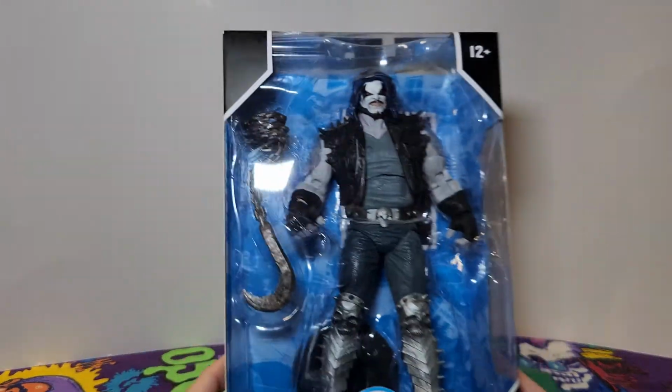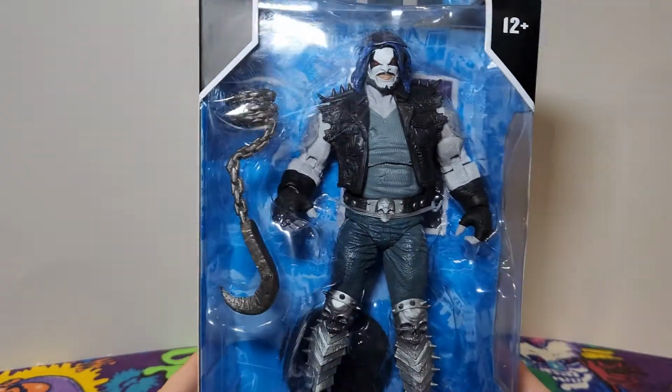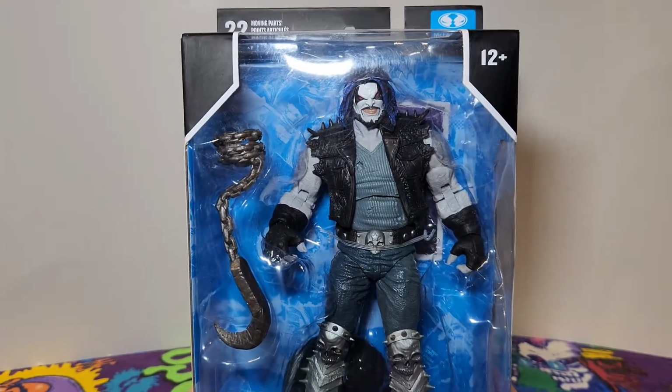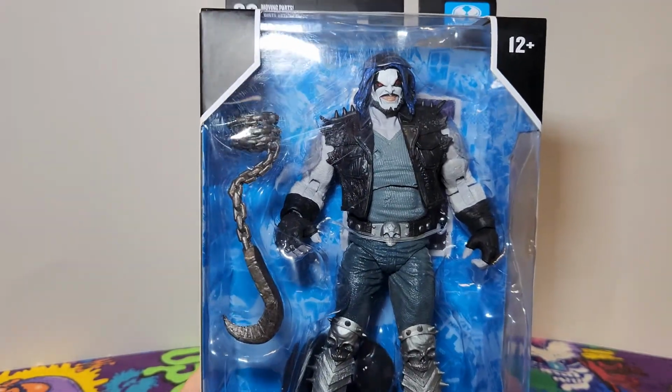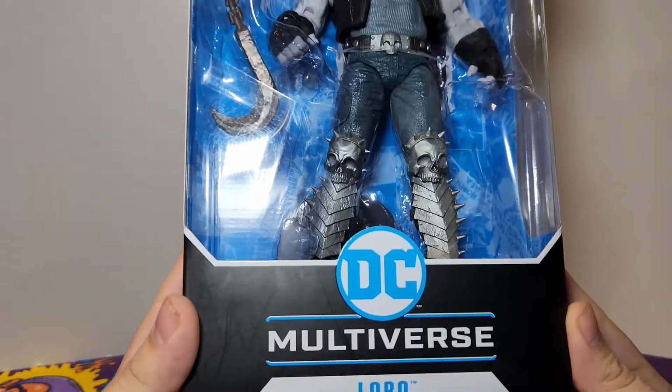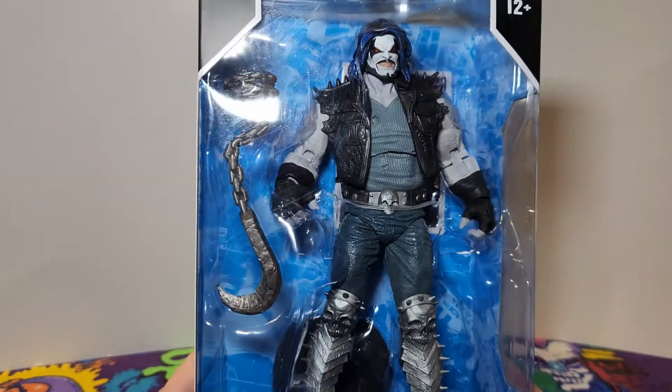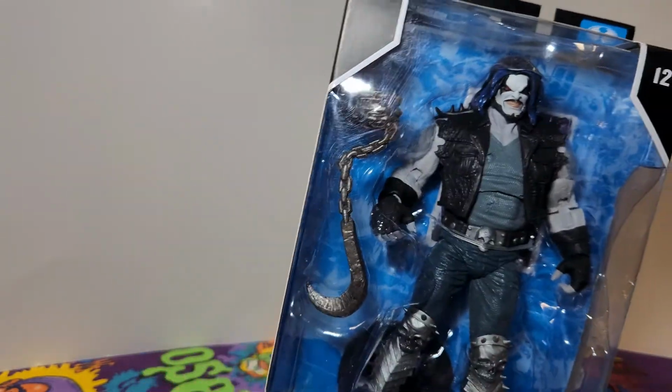Finally got it in hand, and I gotta say, this figure is probably one of my favorite McFarlane designs, and I am talking about none other than Lobo. Our boy Lobo here, awesome, badass character from the DC, I was gonna say DC Multiverse, the DC Universe. There we go. He just looks awesome, and honestly, he is a hulking figure.